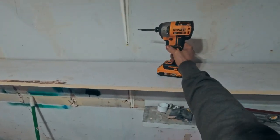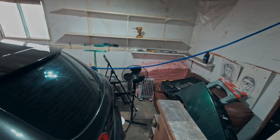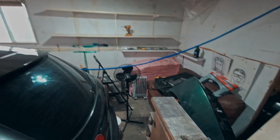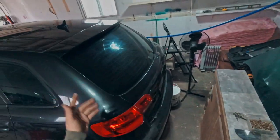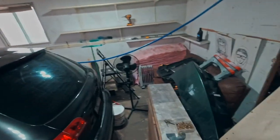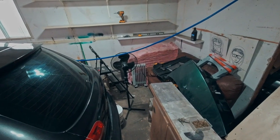Okay, cool. Two shelves are done. And realistically, I actually just made it significantly worse in here. Because now I have these cabinets sitting everywhere. Then there's the other one beside the car that I gotta figure out whatever the hell I'm doing with. Oh god, I just inadvertently created more work for myself by trying to be organized.